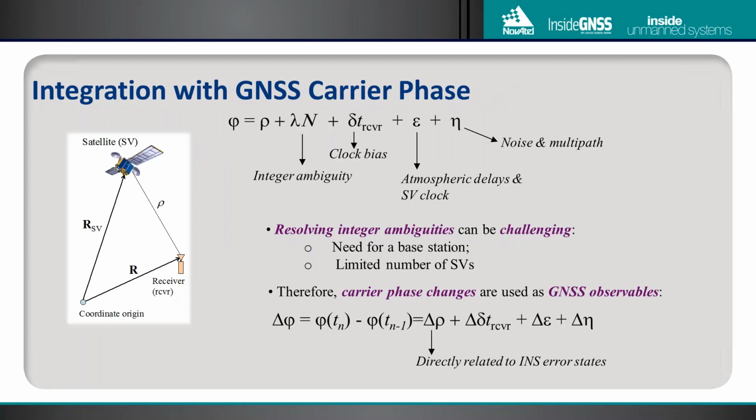All right, so just a few details. How do we integrate GNSS carrier phase with consumer-grade inertial sensors? Well, the good news is we don't have to rely on differential GNSS to utilize precision of the carrier phase for the inertial integration. And we don't really have to resolve integer ambiguities either, because resolving integer ambiguities can be fairly challenging, especially when we're talking about GNSS compromised environments with very few satellites. So how do we approach that?